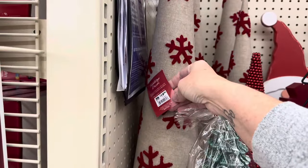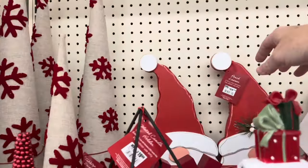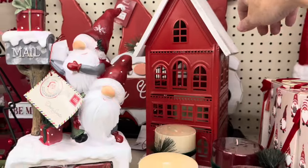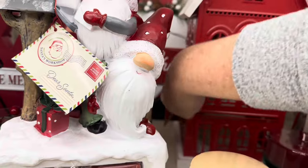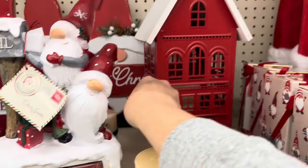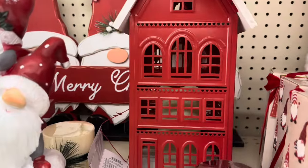They have these trees back here. Those are pretty too. Those are $19.99. They have different sizes, different heights. Really pretty. I like the Santa Claus back here. Oh no, it's a gnome. I can't pick it up. This church is pretty too. And there's a candle inside. I think it lights up. Let me see. Yeah, this is $29.99. Oh, the little thing doesn't work. But you can see the candle inside.